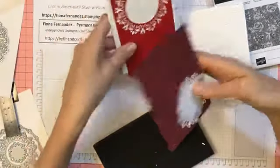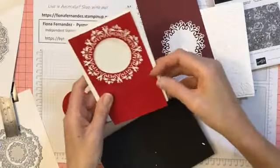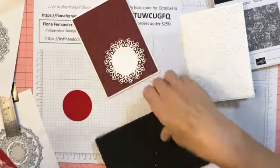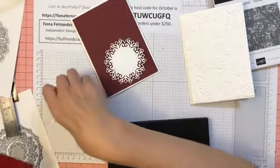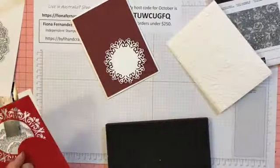Okay, so that's the red velvet. That comes up very nicely on that. See, it cuts out very well. I might just have to finish some cards later in the week. But it's always good to get me started, because then I go, oh, I've got to finish that. And I do want to get some more Christmas cards done.